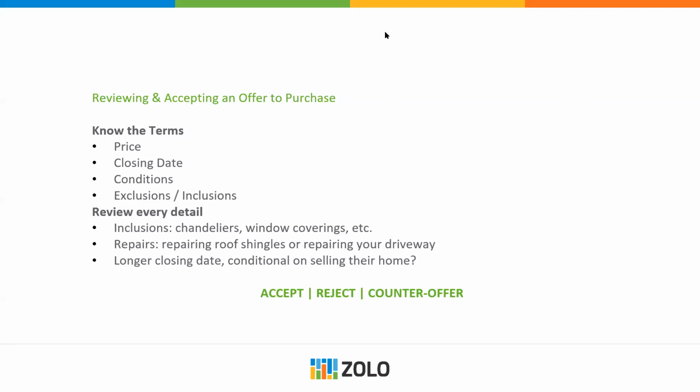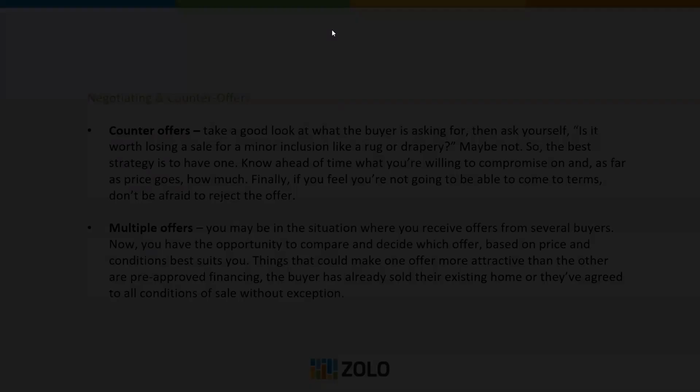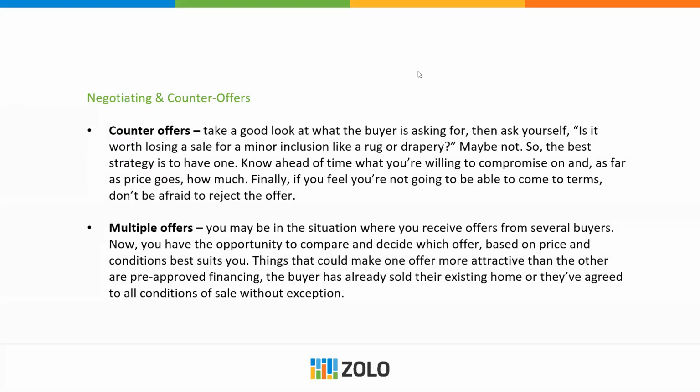Can the seller terminate the listing and go with another brokerage? Yeah, great question. There is a holdover period. So yes, the listing agreement can be canceled, but there is a holdover period. So just talk to your growth manager about that. And it's situational as well. Typically you'll want to wait until the listing agreement expires. So talk to your growth manager about that if somebody's wanting to cancel it.